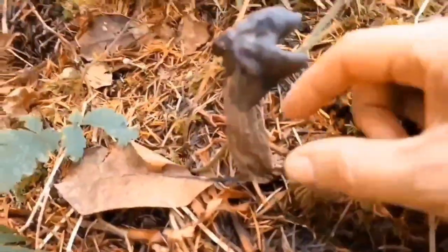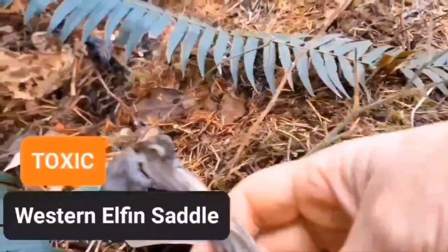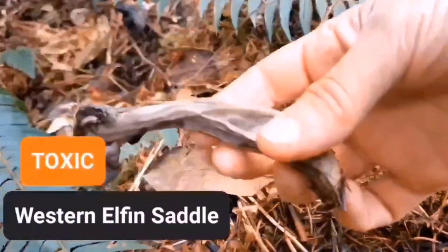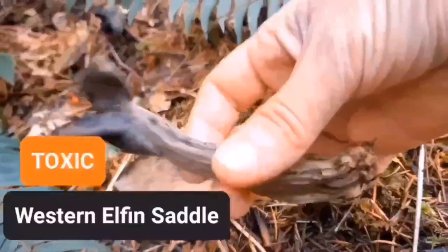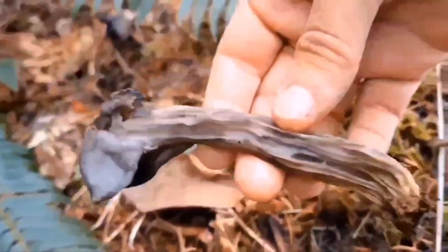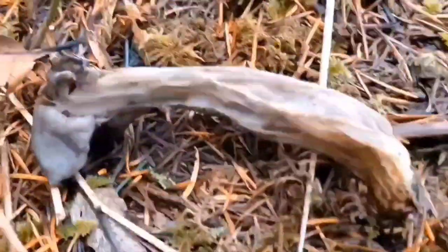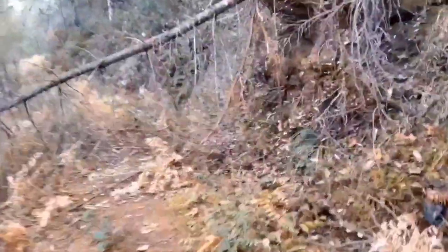What's this guy? Look at him. Yeah. I believe this is, it is an edible mushroom. I can't remember what it is offhand. I'm not an expert. It's not one I've tried. But I believe it is related to the morel. I think it's in the same family, genus, species, I'm not sure. Not a mushroom expert, but I like mushrooms. So, learning every day.